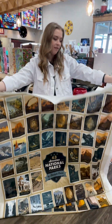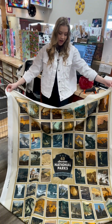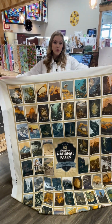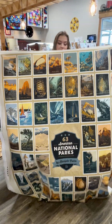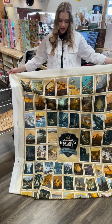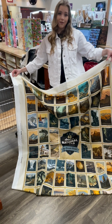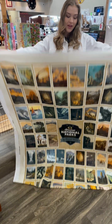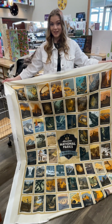So this one, I've seen people use it as the backing of their quilts. I've seen people put borders on it and turn this into the top of the quilt and then do something fun on the back. So there are just lots of options with this one, and it's just really gorgeous and so cool. Perfect for any nature lover in your life, or maybe somebody who goes to national parks regularly. It's a really, really fun piece, and we're super excited to get this in.